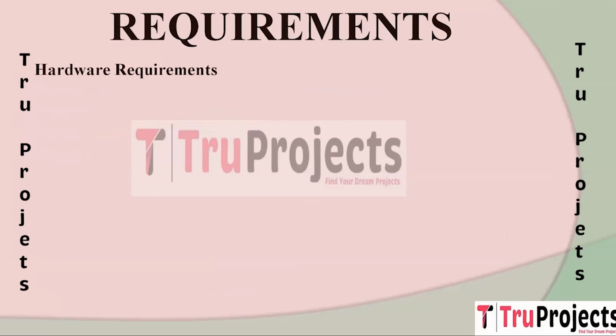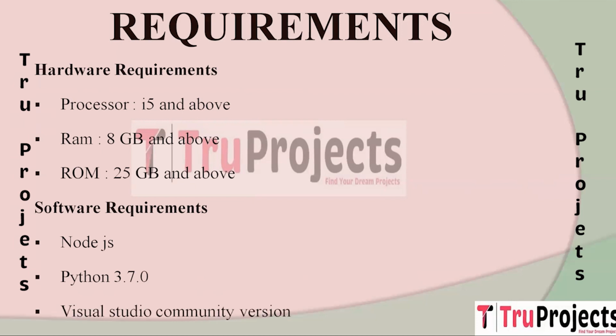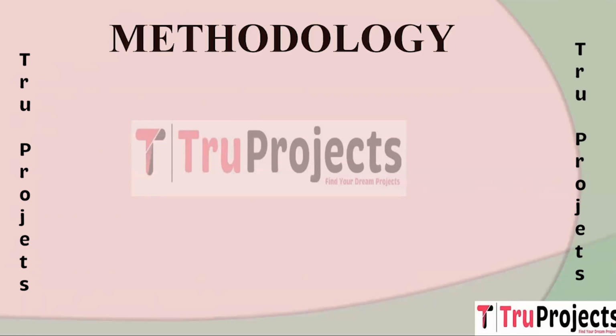Requirements. The requirements of the project are hardware requirements, in which we have a processor of i5 and above, RAM of 8GB and above, ROM of 25GB and above. Software requirements, in which we have Node.js, Python 3.7.0 version, and Visual Studio Community version.